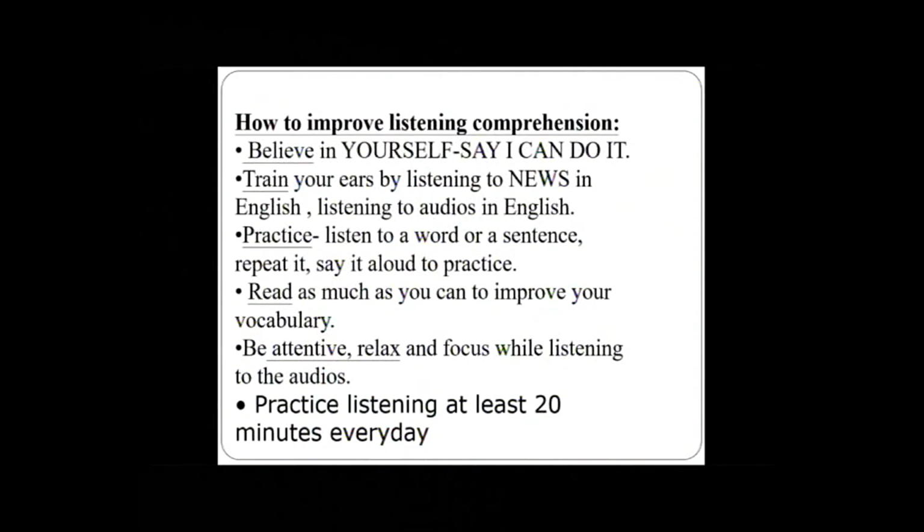So both the questions I have answered, and now here are some tips for further improvement. Believe in yourself, say I can do it. In the previous slide we covered 2 points, negative attitude and anxiety. First of all, be confident that yes, I can do it. If you want to learn this language, if you want to master this language, if you want to enhance your skills, you have to first of all believe in yourself that yes, I can do it. And I assure you, dear students, this will help you.